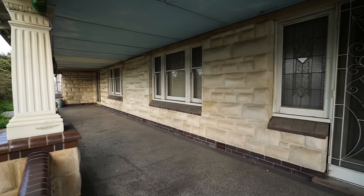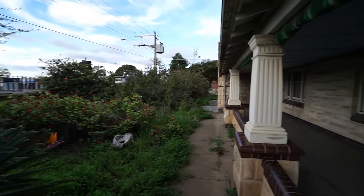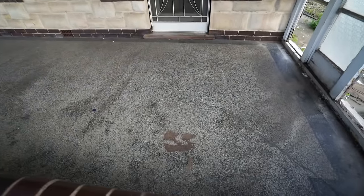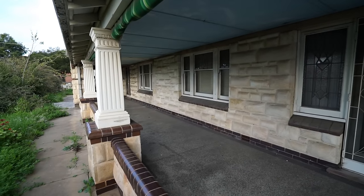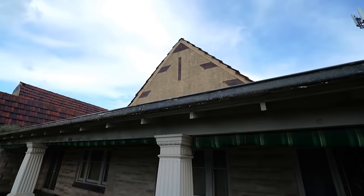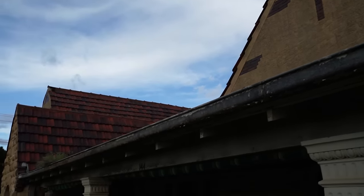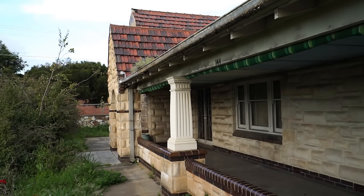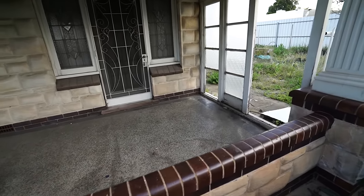Alright, I've been wanting to film this home for a few years now, and it's going to be knocked over. It was sold recently, and yeah, this whole site is going to be redeveloped. But it is a beautiful late 30s, early 40s stone Tudor style home with the steep gables. I do know the back door is open, so I thought I'll just start filming out the front. Look at the beautiful terrazzo veranda.